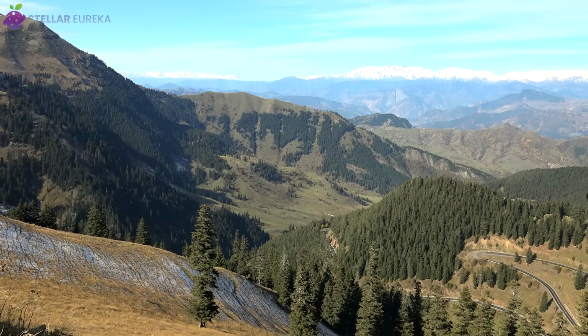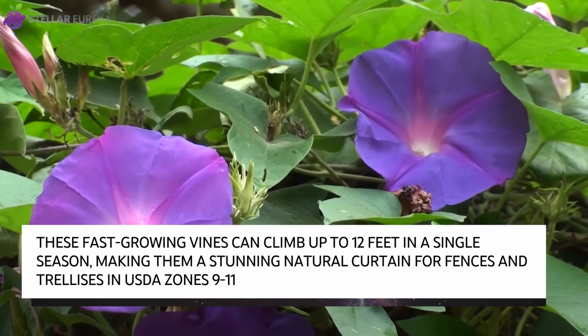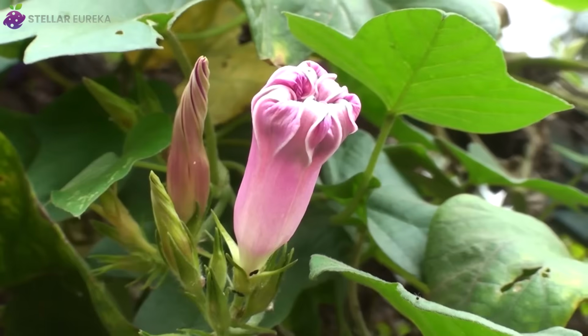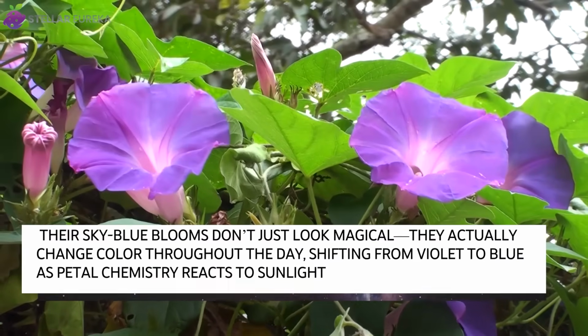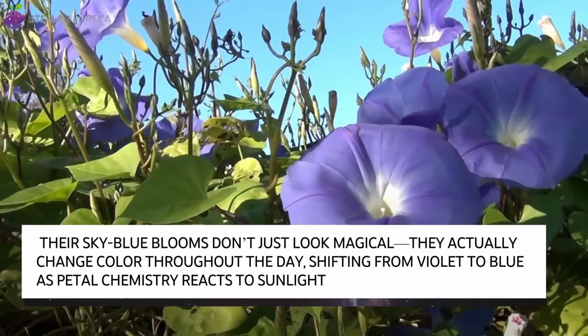Originally native to the tropics of the Americas, this fast-growing vine thrives in warm, sunny environments and can reach heights of up to 12 feet in a single season. Its signature blue petals undergo a color shift, transitioning from rich violet to brilliant sky blue due to changes in pH within the petals.